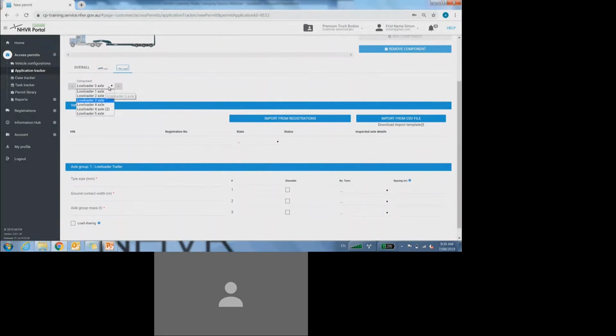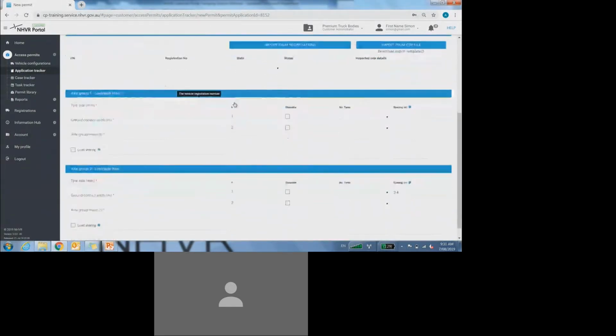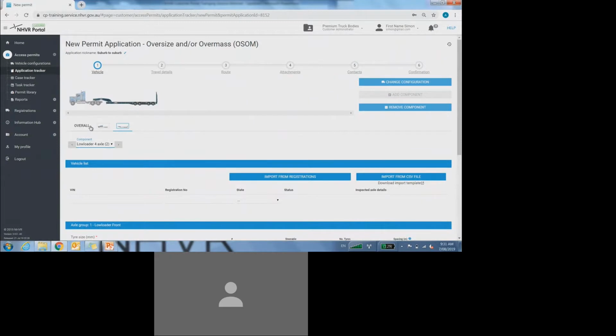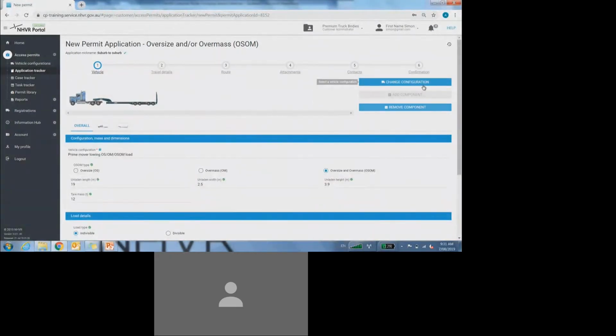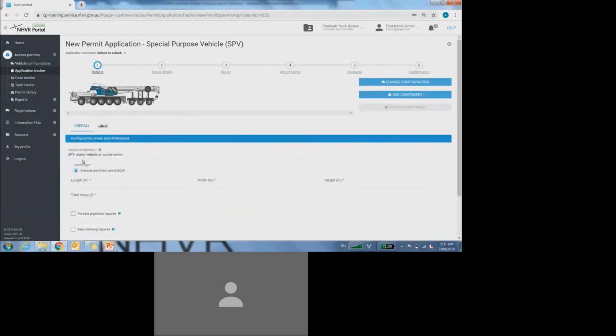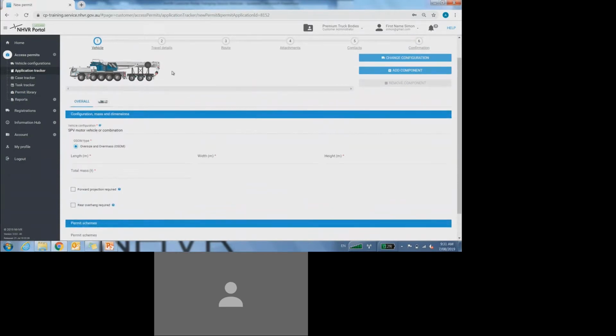Jumping now to the low loader, once again ensuring that I have the correct axles and therefore the correct configuration, and then it's only the registrations for the low loader and only the axle mass and spacings for the low loader as well. Now at any point in time, if I was to change the configuration after I've completed all this detail, just keep in mind that it is going to then clear my details. So just to show you, you can see now, because it is a different application, different fields for different combinations, it essentially deleted all of that information I put in earlier, and I now need to complete all of the information for the new configuration.